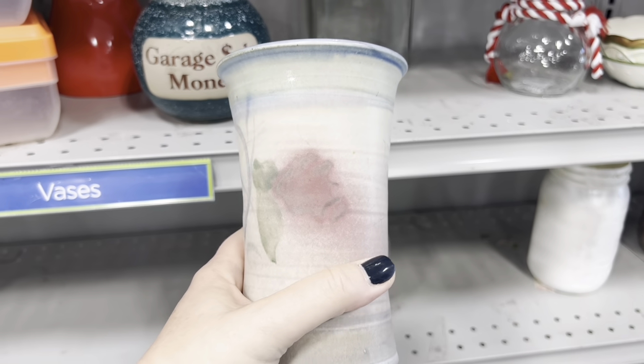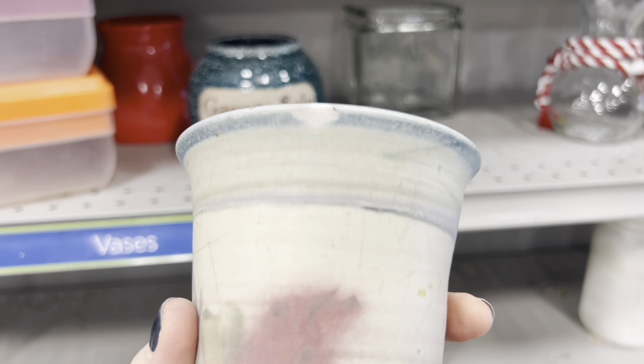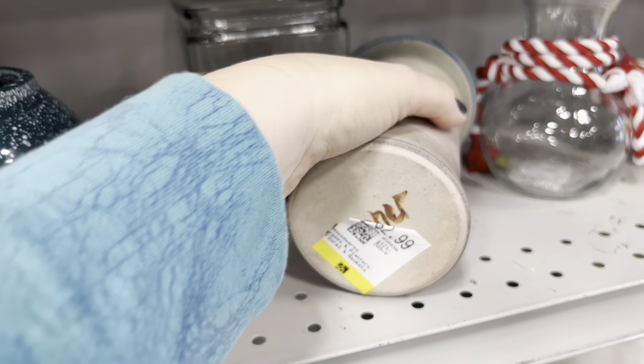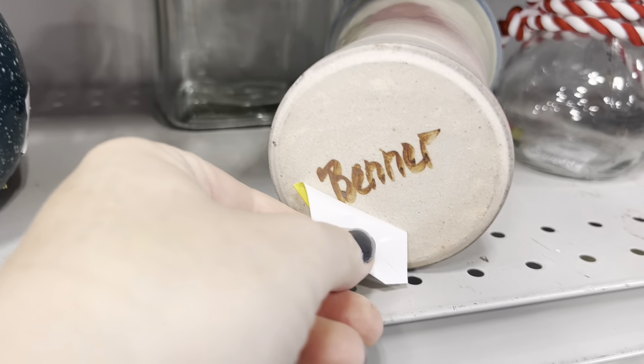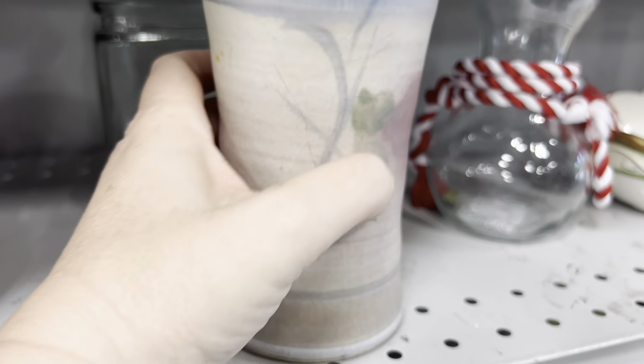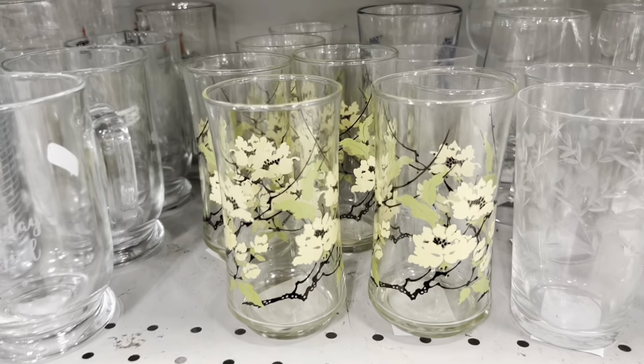I loved this little vase. So beautiful and so chipped. I can't remember if I looked. Yeah, there was a name. I'm going to show it to you. I think it says Benner, but it might have said Renner. I can't remember. It was so disappointing to see that chip.